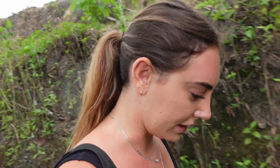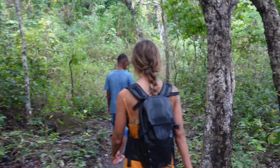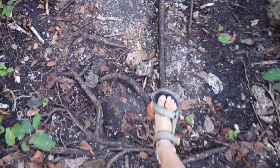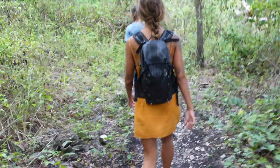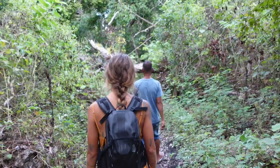We've been in the car a lot this trip, because that is the thing here in Sumba. The distances are quite big. It's almost every time an hour or 1.5 hours in between locations. Right, we're going a bit deeper into the forest now, as you can see. We still have a path to walk on, so that's good. But it's getting a little bit humid, I have to say. But it's so beautiful.